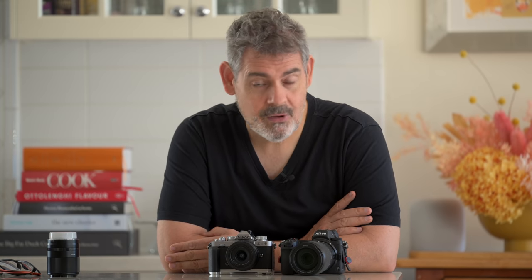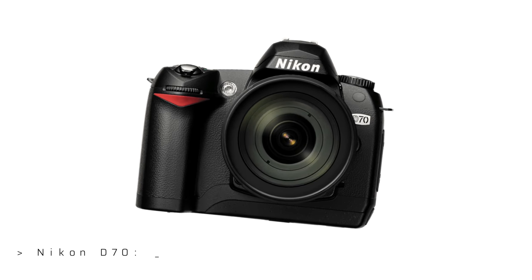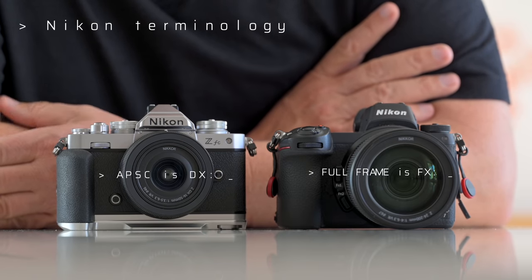Now, I don't know about you, but I have been working with APS-C, aware of APS-C, since pretty much the start of interchangeable lens cameras in the digital space. And the first camera that I used was the Nikon D70, way back. I think it was way back in 2004. Prior to that, I had been using 35mm cameras as far back as 20 years earlier, something like 1984, 1985. So I certainly know what 35mm is. I certainly know what APS-C is. And in the Nikon space, that's called DX. They've made up their own terms, FX for full frame.